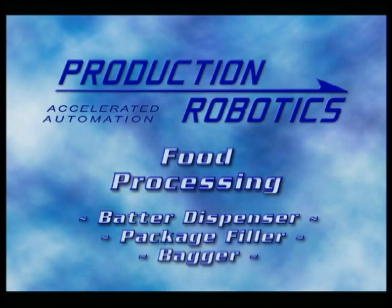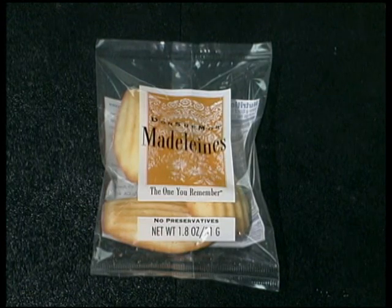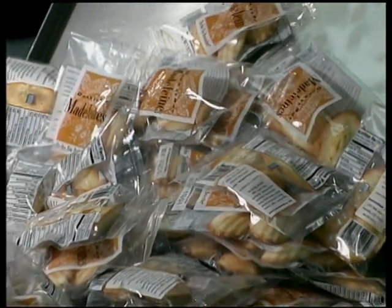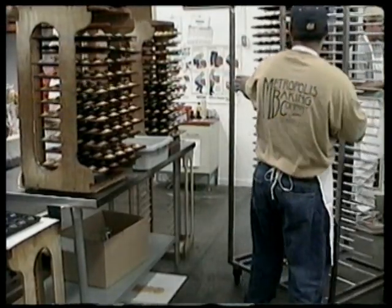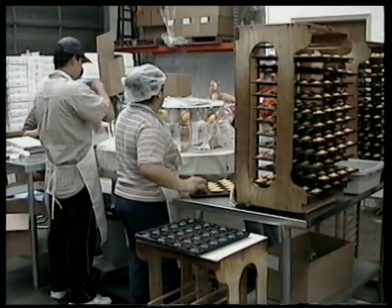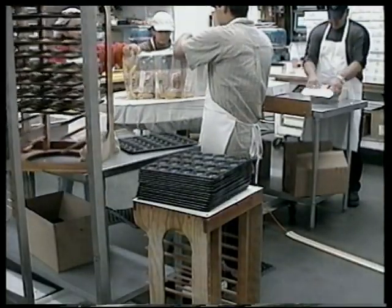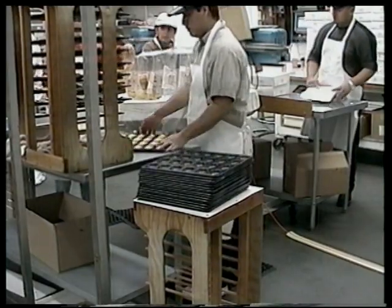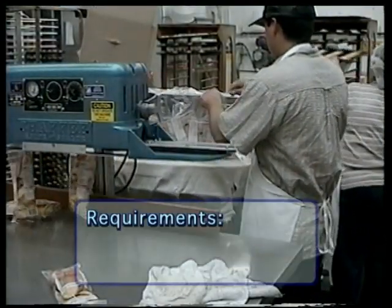Food processing, for instance, puts a high premium on quality and presentation. The Don Sumor Bakery needed to greatly increase production to meet demand for its popular madeleines. When the bakery consulted Production Robotics, it was producing over 250,000 cookies per week, and demand was continuing to grow. While the bakery recognized that it would need to automate some processes to increase production, it didn't want automation to impact the craftsmanship and quality of its confections.